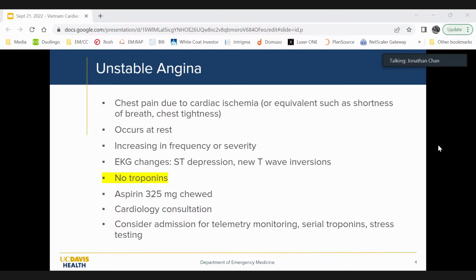And if you admit these patients, you're usually keeping them for telemetry monitoring, so putting them on a heart monitor and watching them at least overnight or over 24 hours to see if there's any new heart rhythm going on. You can admit them for serial troponins, so they'll continue checking troponins every 2 to 4 hours and seeing if that increases or not. And you can also admit them for stress testing.